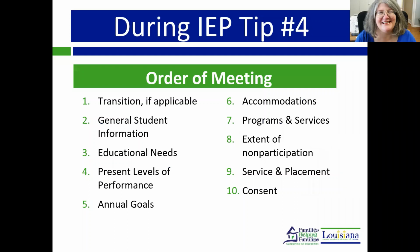So during the IEP meeting, tip number 4 involves the order of the IEP meeting. Boy, we could spend a lot of time on this one. But keep in mind that there are other webinars that go into more detail about the order of the meeting. For the purpose of this training, I'm going to mention these briefly. Those other webinars are called Navigating the IEP.